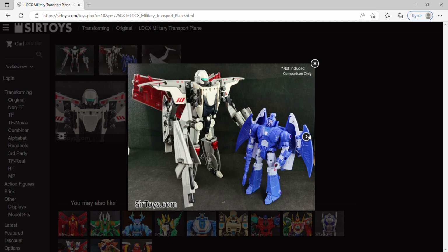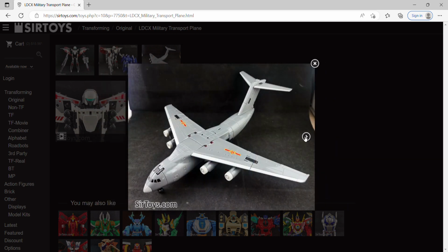He's a big fella. He's a leader size figure at the very least. I can't really see what the articulation is. Obviously, he's got it in his arms. He might have some in his head. I can't tell if he has any in the knees from these pictures. Really small toes. But again, vehicle mode looks really, really good.